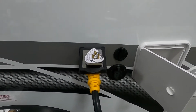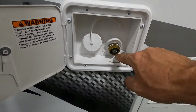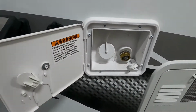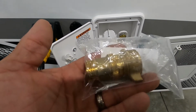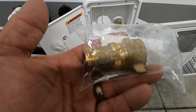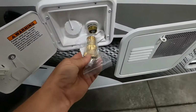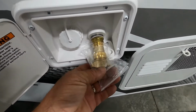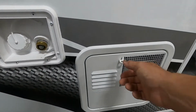Got our power hooked up, let's hook up our water. In this little compartment here is your potable water and fresh water connection. First and foremost, your water pressure regulator. This water pressure regulator is going to reduce the water pressure to 40 to 50 psi, protecting the lines in the unit. I always use this when putting fluid in here because you don't know what the water pressure is at different parts. Hook that up, but don't turn our hose on yet.